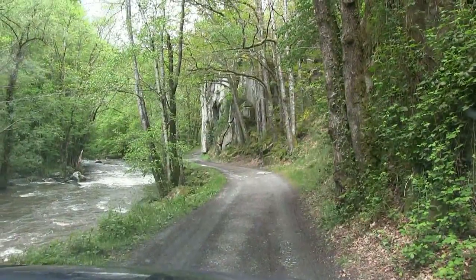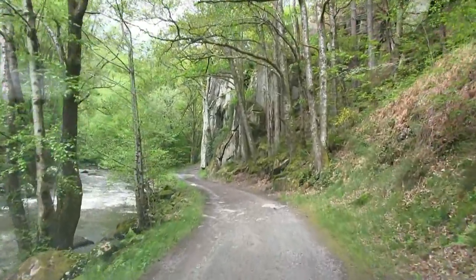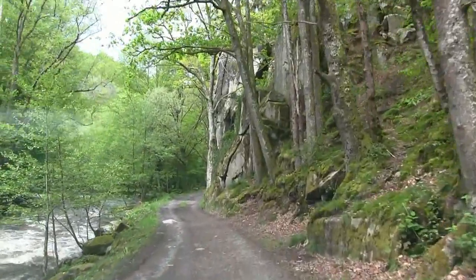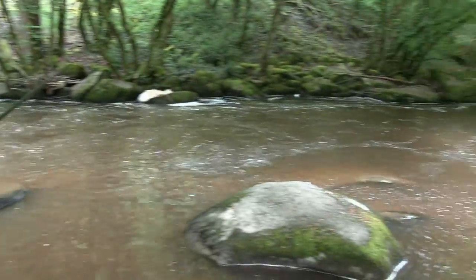The dell's still fairly full. Have a little go down at the lower stretch here. Very beautiful again to be down here. A lot of water, but we'll give it a go.